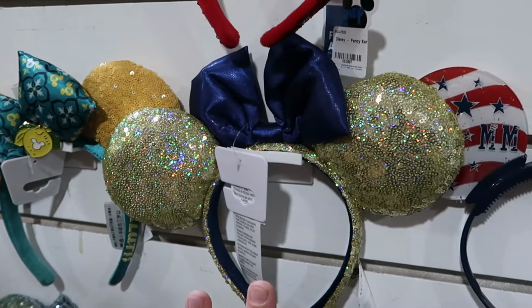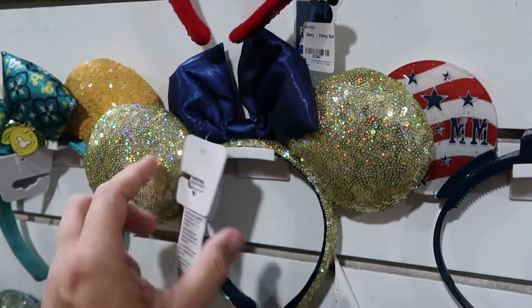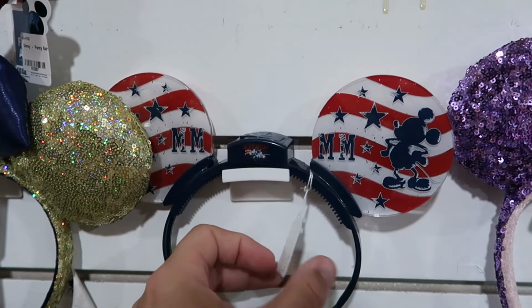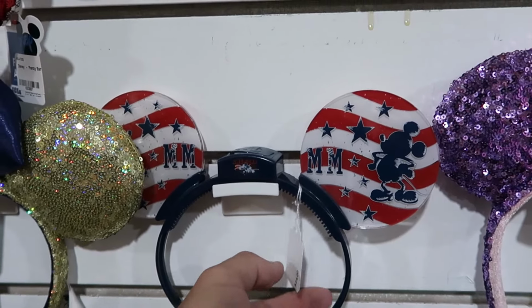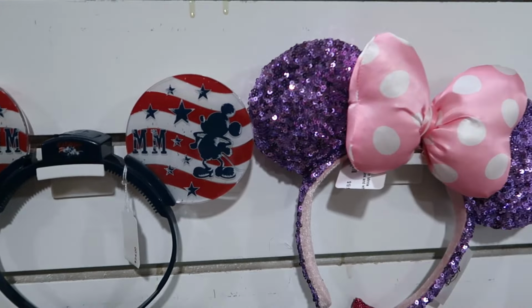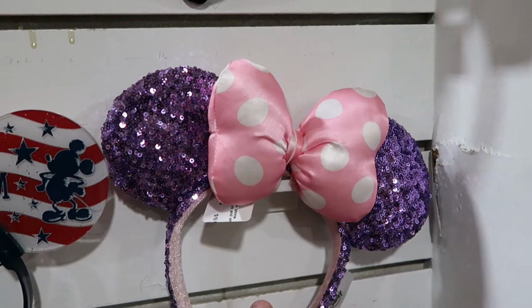Over here is a pair of 50th anniversary celebration ears. Yeah, these are cool. Really neat to see here at the Lakeland Antique Mall. And here's a pair of light up Americana ears with Mickey. It says MM. You got the red, white, and blue. Those are $24. And yet another very sparkly sequin pair with the oversized bow with all of the polka dots.